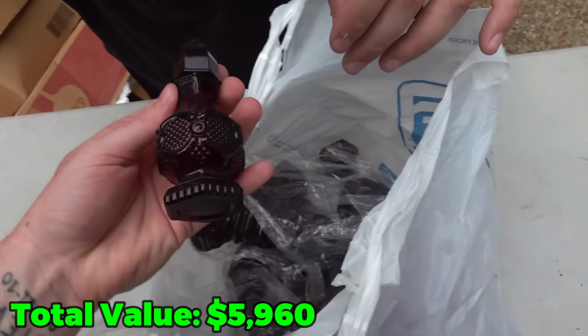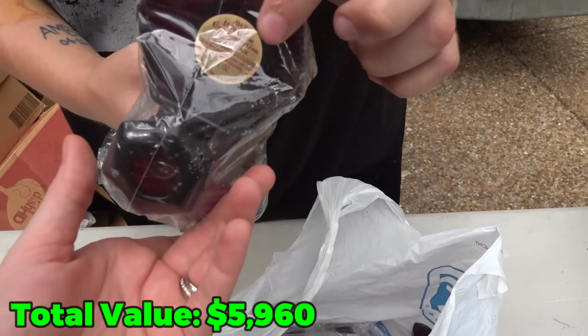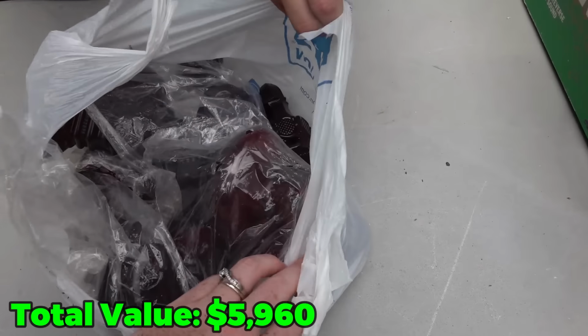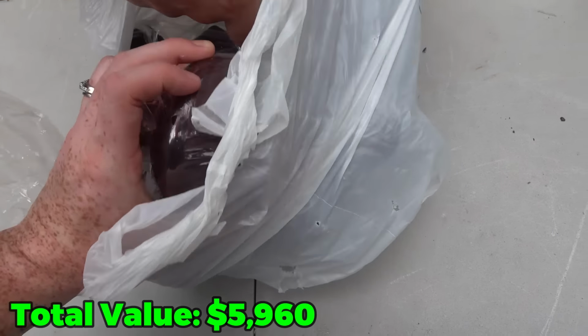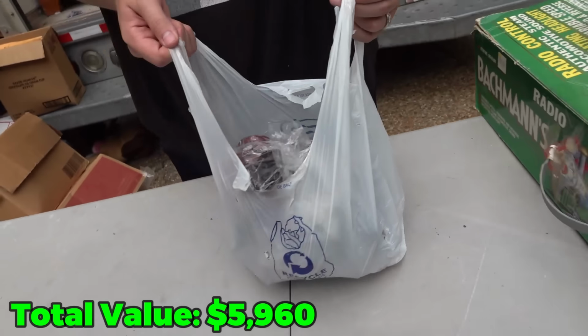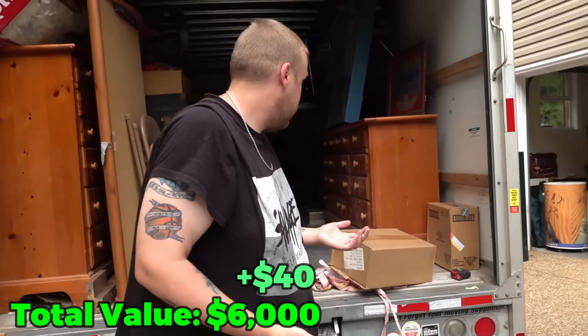This is like an entire bag. That's what one of them looks like. Some of them don't have the stickers, and some of them do have the stickers like that. And some of them look like candlestick holders. There's different ones. This one just looks like a round vase. Yeah, they're pitchers. Cool. Definitely cool, but I don't know if they're really that old. Something tells me probably not, but again, let me know in the comment section.